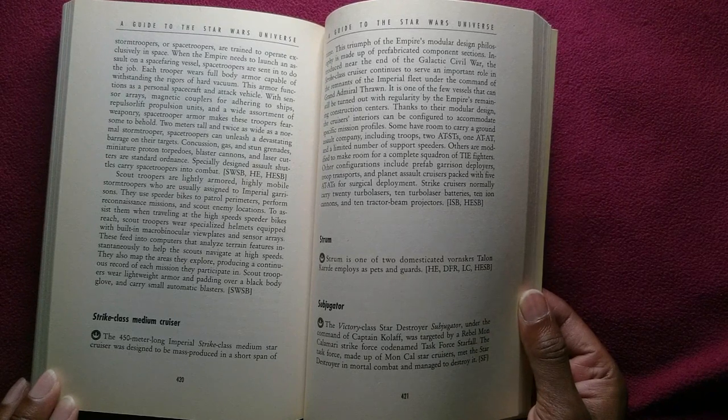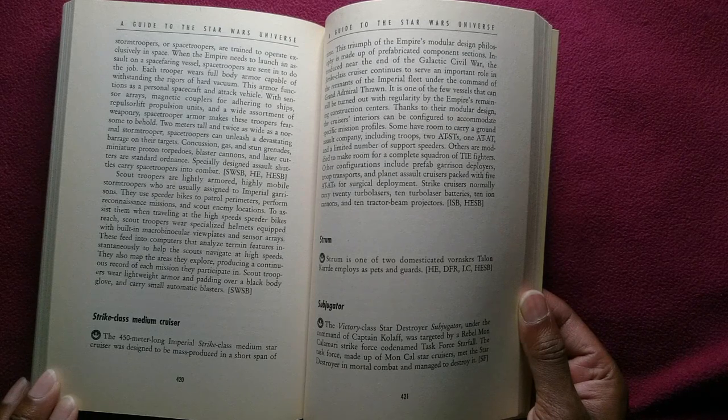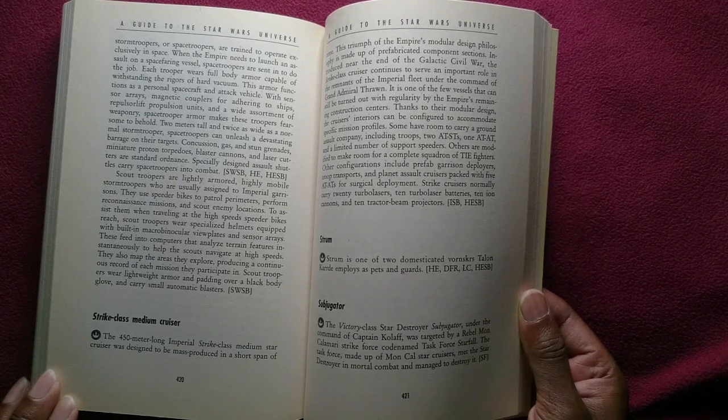These feed into computers that analyze terrain features instantaneously to help the scouts navigate at high speeds. They also map the areas they explore, producing a continuous record of each mission they participate in. Scout troopers wear lightweight armor and padding over a black body glove and carry small automatic blasters.